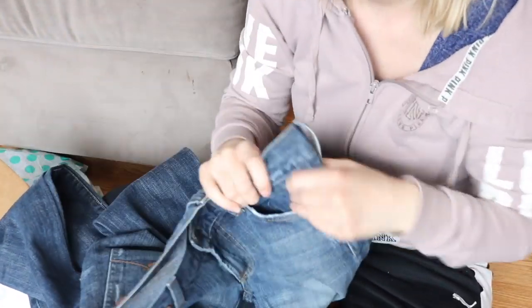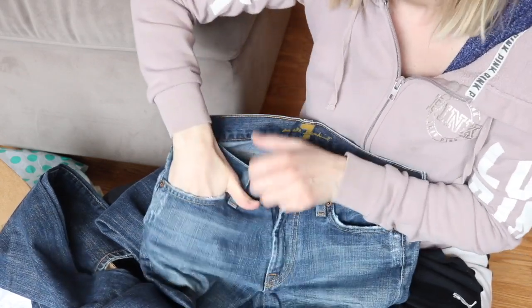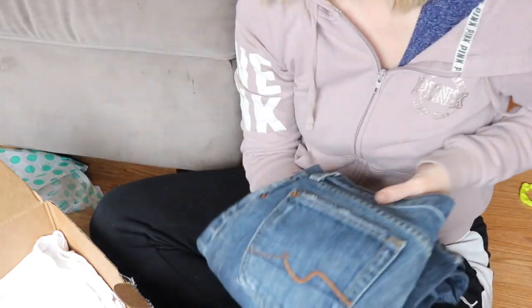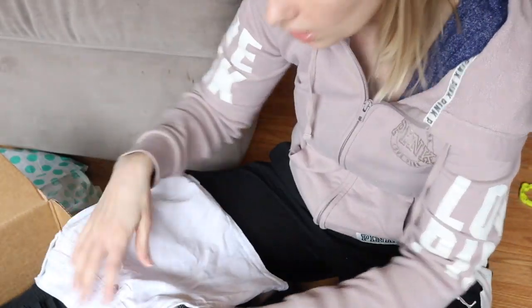When I first started reselling, I was buying a bunch of these, and then I got some in some other Thredup boxes. So I've had a bunch of this boot cut basic 7 for All Mankind, and they're really hard to move, so I don't know. Maybe if I have the same size in my closet already, I might just do a lot and try to sell them that way. But I think I would be lucky to get 15 for this pair, but I'll still try it.